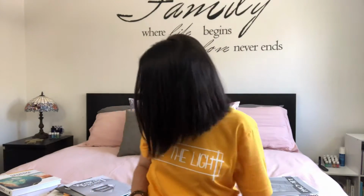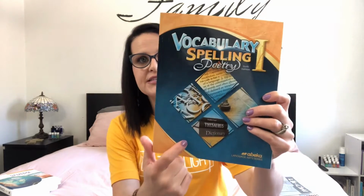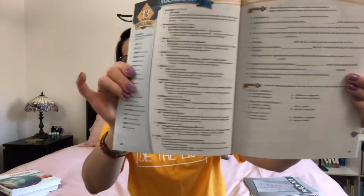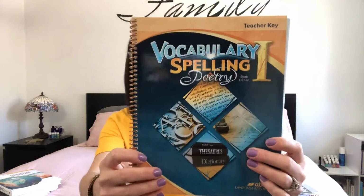So that's grammar. So all of the information as far as pages she needs to do for the specific days will be in that video manual that I showed you. Okay, so next here is the vocab, spelling and poetry. This is the student book. So all of her spelling and poetry is in here. I believe the spelling is in the front, and yep, the poetry is going to be found in the back of the booklet. Okay, so that is her book, and this is the teacher key.